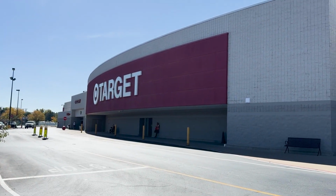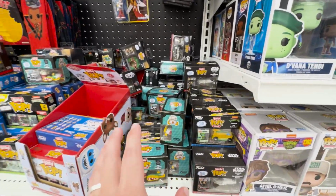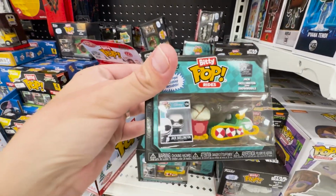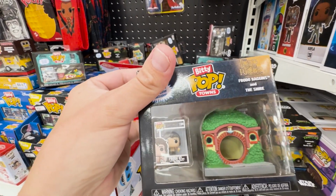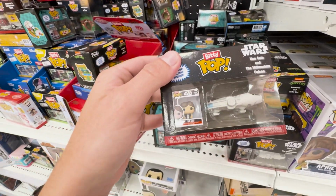Here we go. Made my way over to Target, guys. Honestly, I'm not seeing much that's new. Actually, you know what? I guess some of these are new right here, guys. They have some of the new Bitty Pop rides in like towns, I guess. So an example of one of the rides, guys, would be like the Jack Skellington right here with the snowmobile. That's actually pretty fun. They have a Frodo Baggins with the Shire. That's pretty cool too. It also looks like they have a Leonardo with the Turtle Van. Those are so small. And also Han Solo with the Millennium Falcon, guys.